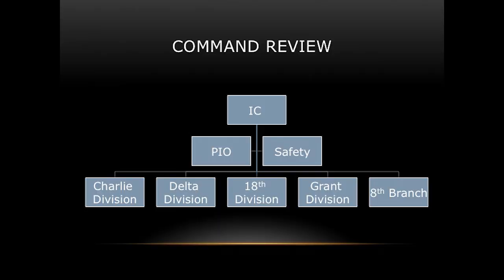Basic command structure, we had the IC and we had an aide there. We had PIOs, safety officer, and then we had 4 divisions. We had Charlie, Delta, 18th, and Grant, and then we established one branch, which was 8th branch, and their main responsibility was to protect the Falcon Ridge neighborhood.